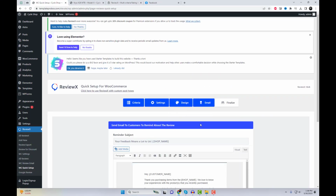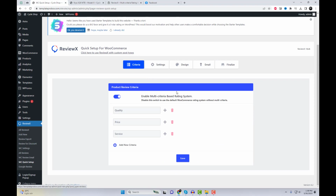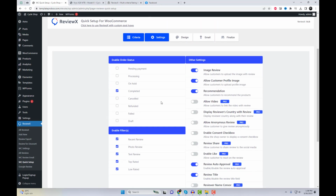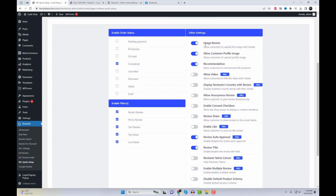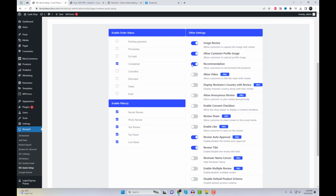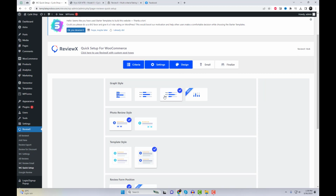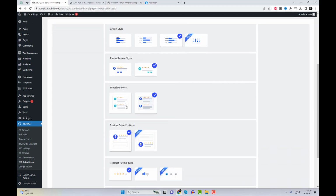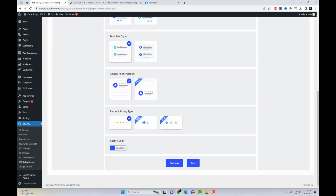It's truly incredible. Here you can enable multi-criteria-based rating system and edit these settings. You have to buy the Pro version to add more options. We can also allow customers to upload images with their review. Enable this option. By navigating to the design settings, we can opt for various layout choices and modify the primary color scheme of the review box.